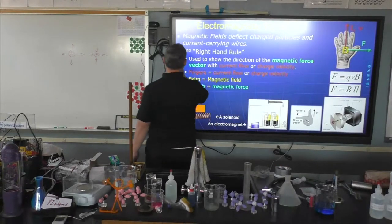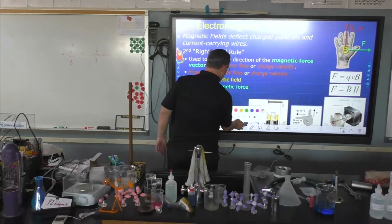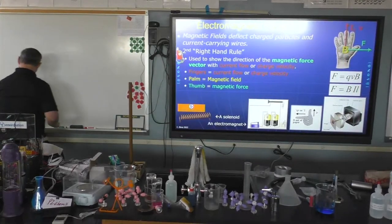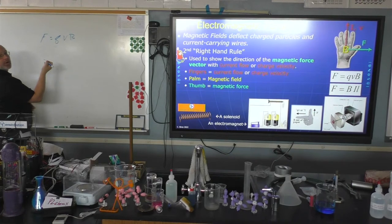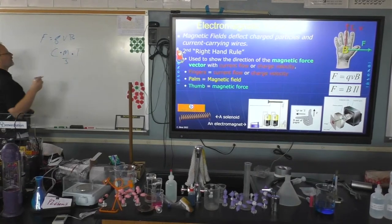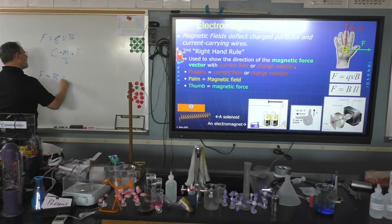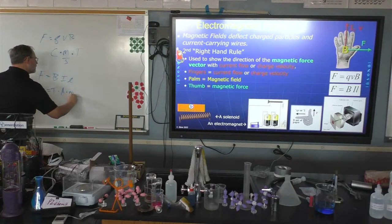Let me show you how these two formulas are exactly the same thing. I'm going to put it on the whiteboard so you have more space. One formula is F equals QVB. Q is charge, and the unit is the coulomb, C. V is velocity, in meters per second, and B is in teslas. Then we have F equals BIL: B is in teslas, I is in amperes, and L is in meters.